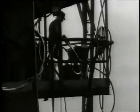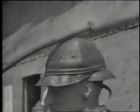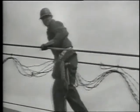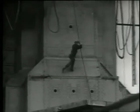The building of the Golden Gate Bridge was good for construction workers. Many safety laws came into being. It was the first job where hard hats were required. Workers were even tied to the bridge so they wouldn't be gone with the wind.